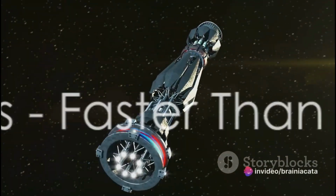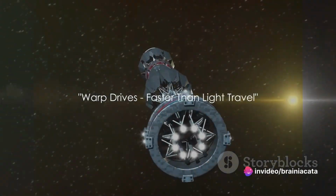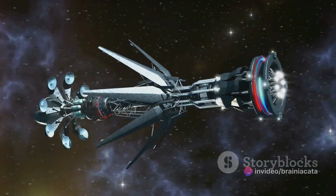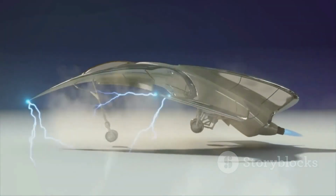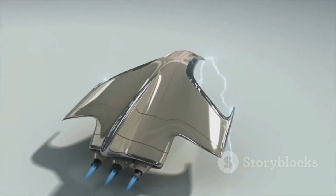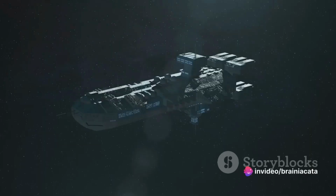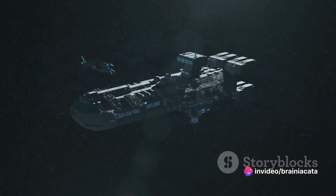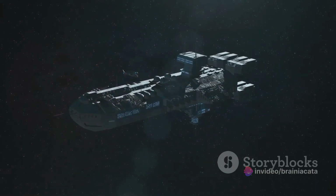Now let's venture into the realm of FTL, faster-than-light travel, made famous by the warp drive in Star Trek. Warp drives, as fascinating as they are, represent a cornerstone of science fiction. They are often portrayed as advanced propulsion systems capable of moving spacecraft at speeds faster than light. But what's the scientific basis behind such a concept?